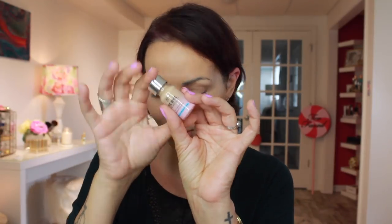I'm going to use this Bye Bye Breakout Full Coverage Treatment Concealer from IT Cosmetics. I love this little thing. Look at the little bottle. It's so cute. I'm taking the shade Medium, and I just put it right there on my hyperpigmentation. That's my worst spot on my face. This is such a nice product. It's made for oily and acne-prone skin. I'm not acne-prone, but I'm oily, and I just find that it works. It covers the area. It stays covered. It's a very thin concealer, but it has good coverage.